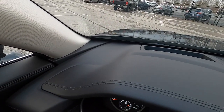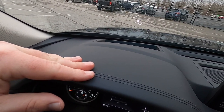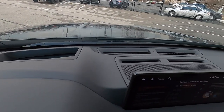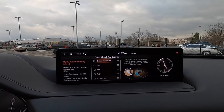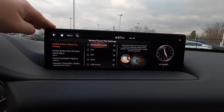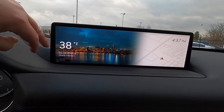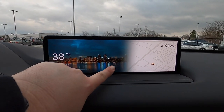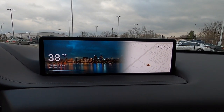All right, moving over the top of the dash, as you can see here, nice stitched vinyl trim on the instrument binnacle. You've also got the cutout for your heads-up display. You've got the huge, almost 15-inch touchscreen display residing on the top of the dash. It is a floating display. Absolutely brilliantly designed. Very crisp menus. And I love the screensaver back here in the background, where it actually blends into your navigation or whatever secondary screen you want to assign.